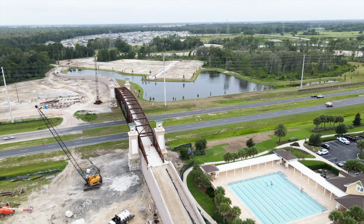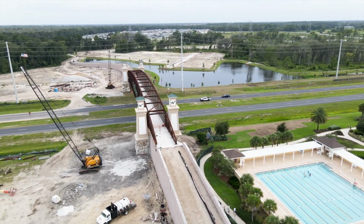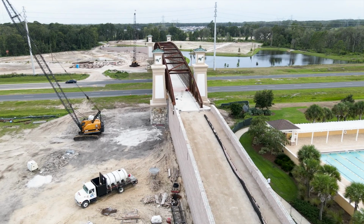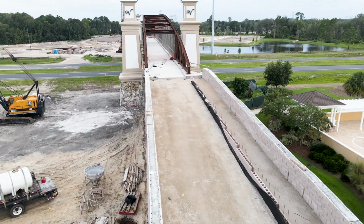But this is the Chitty Chatty Bridge, so this is supposed to be done in September, and then the Brownwood one should be done in October, and then they're planning on Water Lily being done at the beginning of 2021.